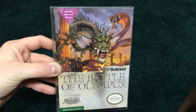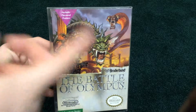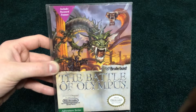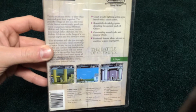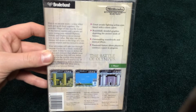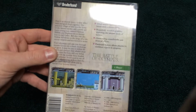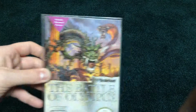Battle of Olympus. We had this as kids. This is a really great game. It's a pain in the ass, but it's worth it. If you've never played this, check this guy out. It's a lot like Zelda 2. Plays a lot like it, the side-scrolling action. But has lots of good challenge, but really cool game.